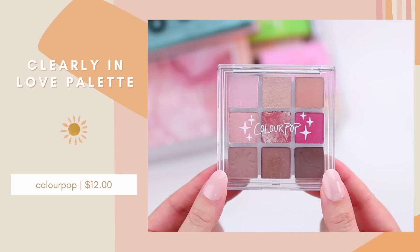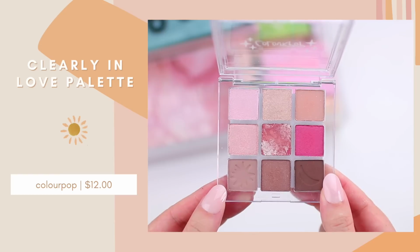I think these were part of their Celestial collection. They did 3 different 9-pan palettes, and then they also did some So Glassy lip glosses. I really like these. They surprised me because when I saw the initial promo photos, I didn't expect to love them. I felt like the color stories weren't super appealing, and I just felt like, I don't know, they had done these before, but I do think the formula is a little bit better than the other 9-pan ColourPop palettes that I mentioned, the ones that come in cardboard packaging.